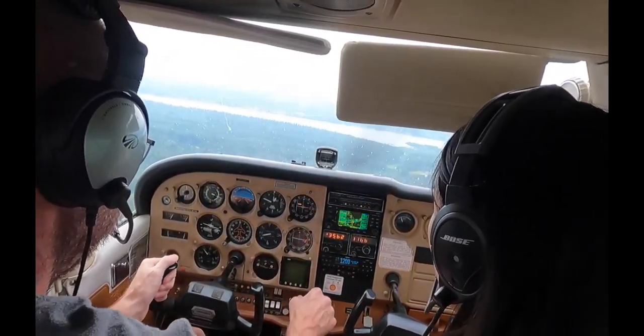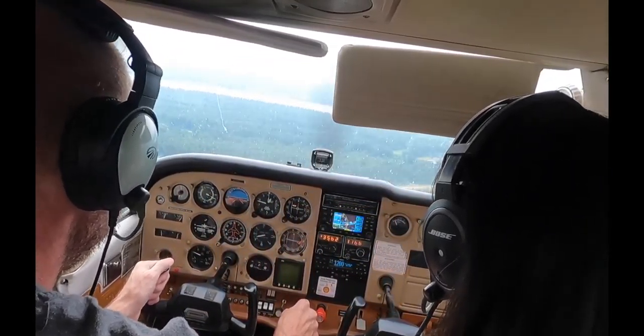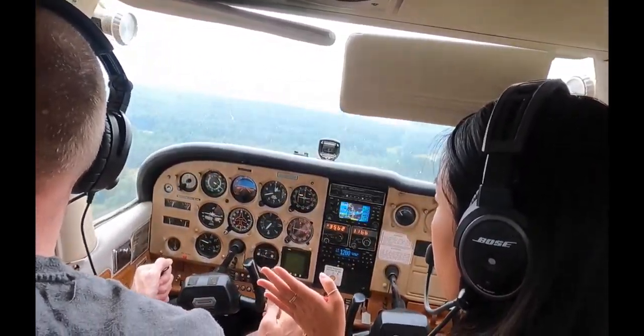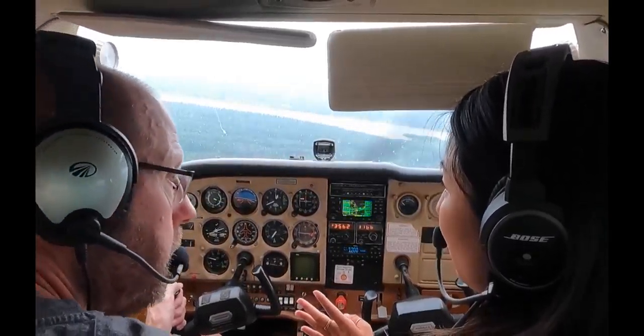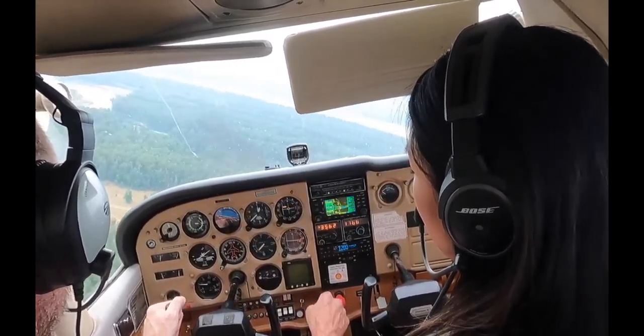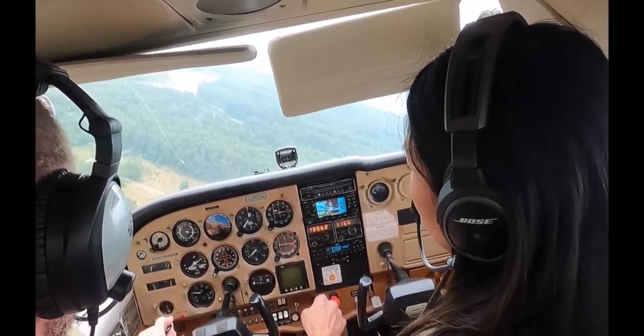Okay, pull the power back. We're way high. One notch of flaps. One notch of flaps. Good, so see how we're kind of perpendicular? That's what I want. Good. And I'll start this turn so it's less than 90. If you're not perpendicular, it's more than a 90 degree turn, and you're going to overshoot, which you don't want to do.